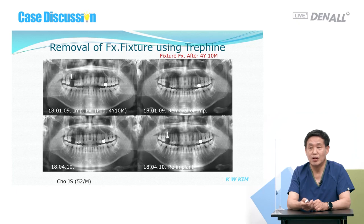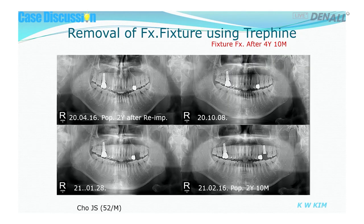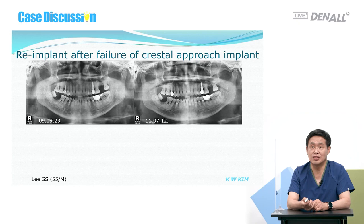After 4 years, 10 months, the broken implant was removed, and then a 5.0 by 10 millimeter implant was delivered, but the bone graft had been done already. So without any additional bone grafting, the implant was placed, and after about 3 years, it's maintained. The initial kit with the crestal approach was about 8 years ago, but the bone graft material is still functioning, and for me, there was not much of a problem with ossification. So I prefer long implants, as I said.